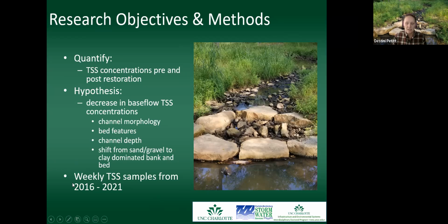So we collected weekly total suspended solid samples from 2016 all the way through 2021, which happened to be a 2-year pre and a 2-year post restoration study. We took samples from the streams. We took 1 liter samples. We took them back to the lab. We ran them through GFF glass filters that were pre-weighed. We filtered a known volume, dried that filter, and then reweighed it to get our total suspended solid concentrations.